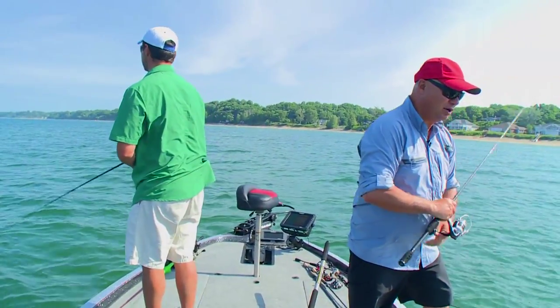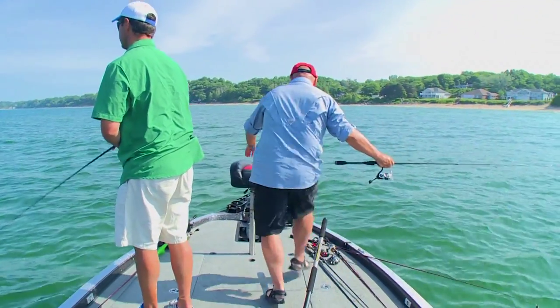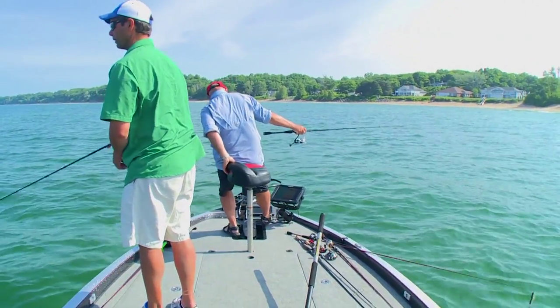Wow. This is where you put the power pole down. Man, there's some big fish here. I could put the power poles down. You want it for a second? Ah, why not? Work this area over a little bit.